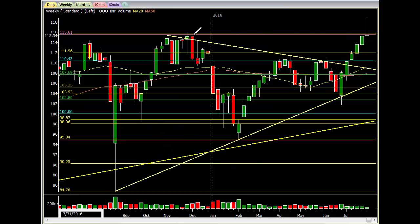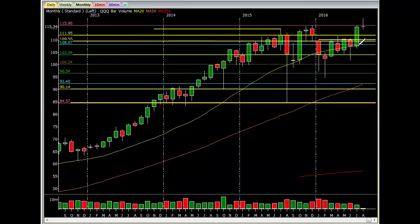Weekly, not much. Topping tail, you want it more upside. It needs to close above these highs, then the all-time high, then this thing should move up. The monthly, same thing.